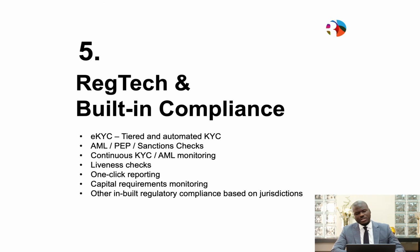You will find that there are lots of tech companies that have developed products that are solely focused on ensuring regulatory compliance. So as a credit union, if your banking application is open enough, then you can incorporate a number of third-party RegTech tools or applications to make sure that you meet your compliance requirements.